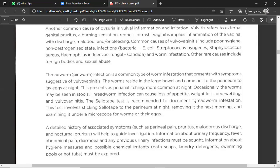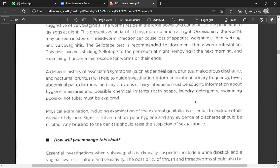explored. This is also very much important, Dr. Manna, especially if you are taking history of vulvovaginitis, about the fancy soaps and the detergents, and use of swimming pool. Taking a bath in a swimming pool with other children or in the tub is also important.